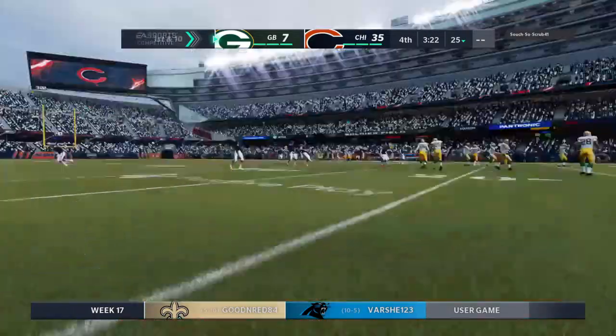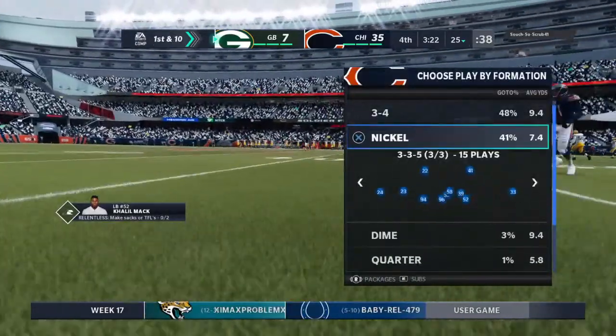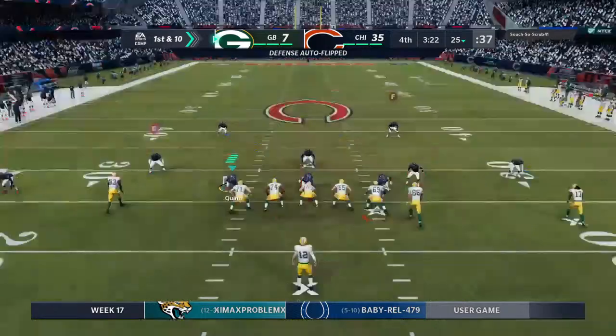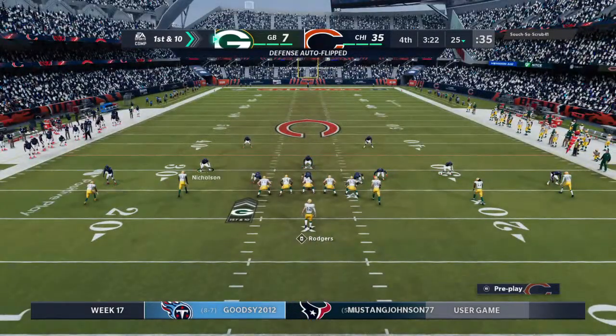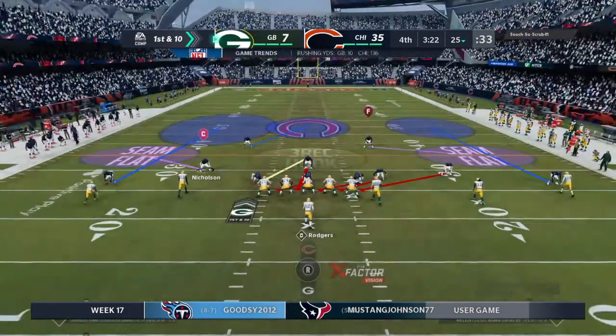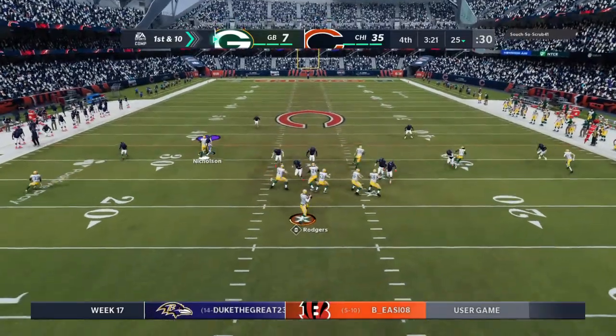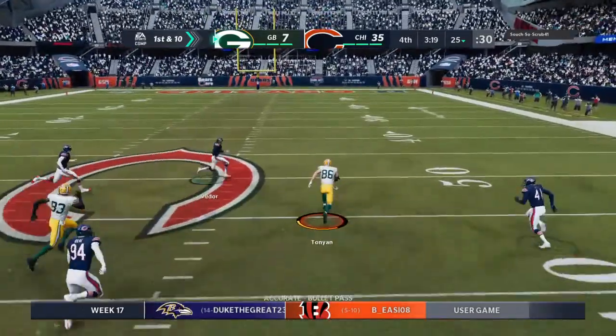Fair catch made at the 25-yard line. The Packers take over 1st and 10 at their own. The Packer offense ready to get their next drive underway. This has been frustrating for them to this point. They have not looked the same as they did coming in, riding that impressive 6-game win streak.